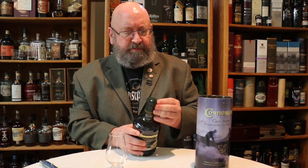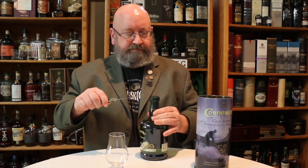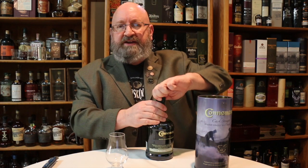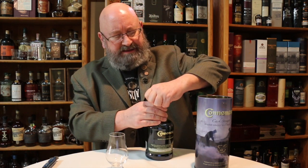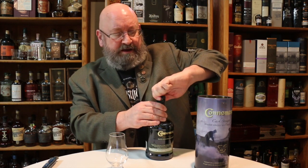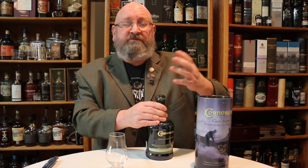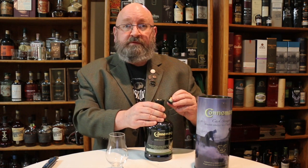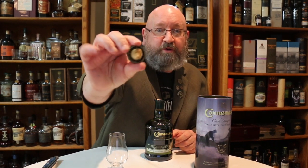Let's open this properly, get a nice cut on it. Sometimes if you use a pull tab that's built onto it, they don't come off nice and neat. So I prefer to cut around the edge, kind of like the way I do a foil on a wine bottle. Oh, shit. Oh, speaking of wine bottles and corks, guess what just happened? The cork frickin' broke. Shit.